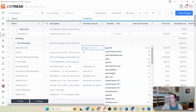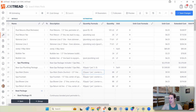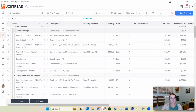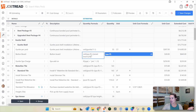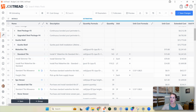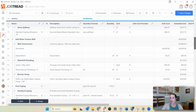So there's my, if there's a spa, use 2. If there's not a spa, use 1, depending on how many drains I need. If I've got a spa, then it adds in our base spa package, spa main drains. I need to put in all of this information. I've got a selection based on what kind of steel package the customers want to go with, the upgraded or the regular. And then I've even got calculations in here based on if there are raised beams, I know that I will need more steel, more gunite.